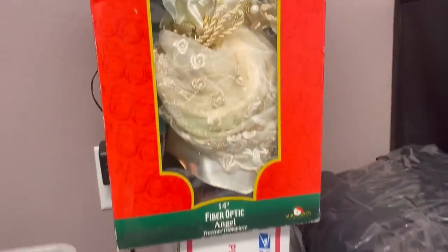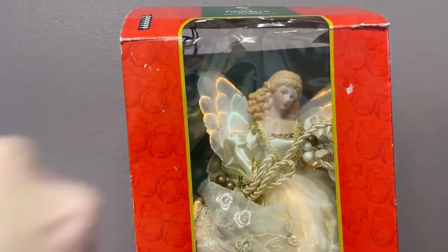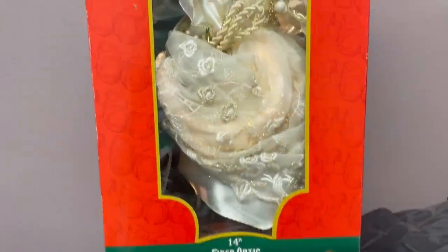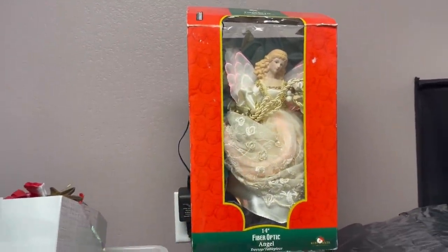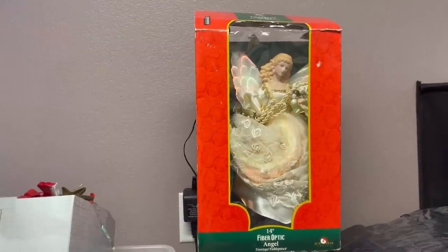But, oh, this beauty right here, this fiber optic, she's coming. I've got her plugged in. See her glistening and working? She's fiber optic. She is fantastic. She's by Kurt Adler. So she'll be coming to the show. So I hope to see you there Sunday night. And let's go unbox some mystery boxes.